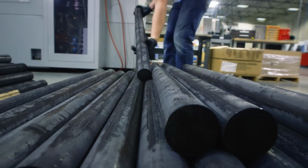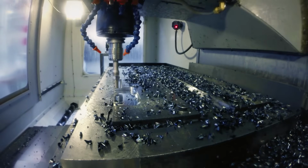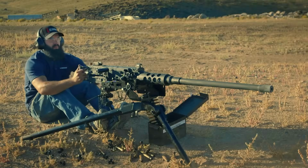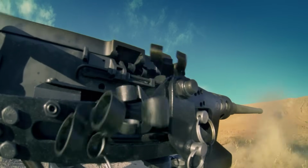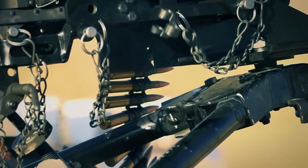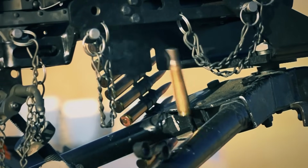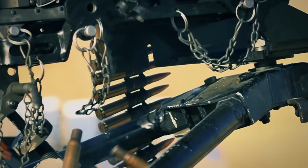These dull gray steel rods and plain metal plates will be machined into a deadly arms weapon that's been the U.S. military's go-to big gun for almost 100 years. The M2 machine gun is a 50 caliber belt-fed air-cooled heavy machine gun that's considered one of the most effective and destructive weapons of all time.